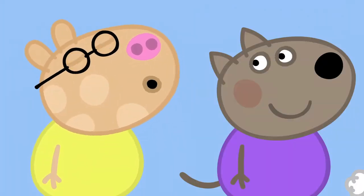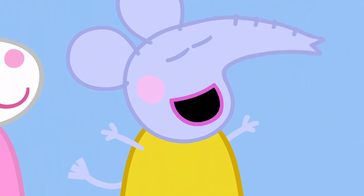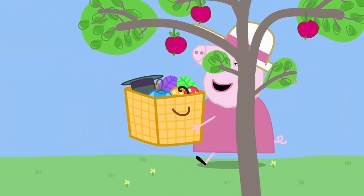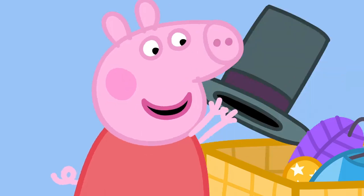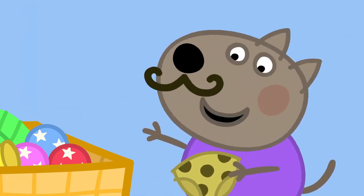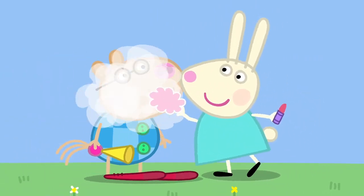We can be clowns. And strong men. And jugglers. My daddy was in the circus. Wow, what did he do? He sold tickets. Here, you can all find something to wear in the dressing up box. Peppa has found a top hat. Danny Dog has found some spotty trunks and a stick-on moustache. Pedro has found a clown outfit. Who wants makeup? Me, please.